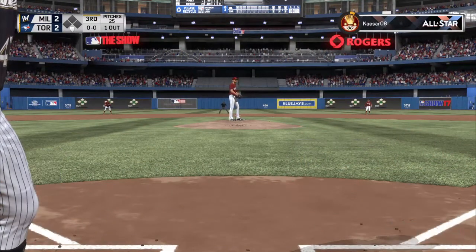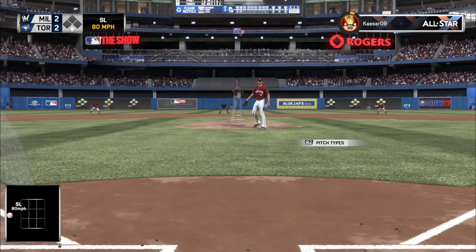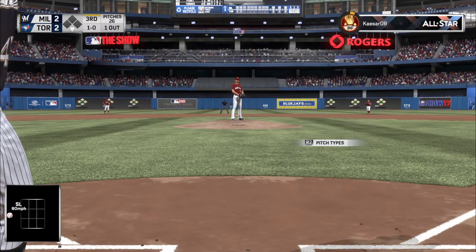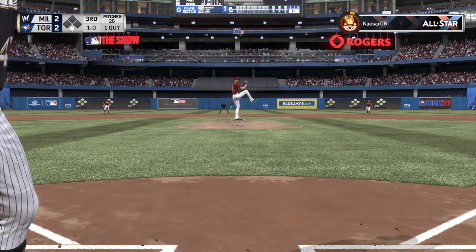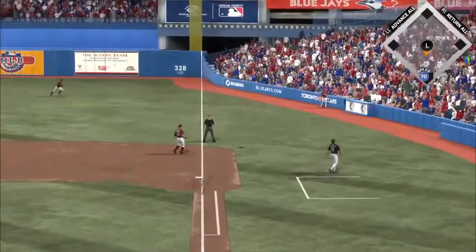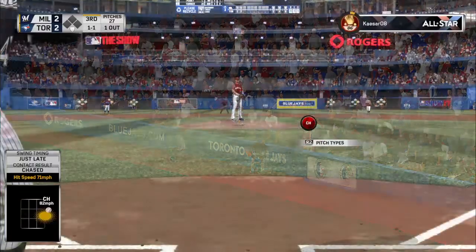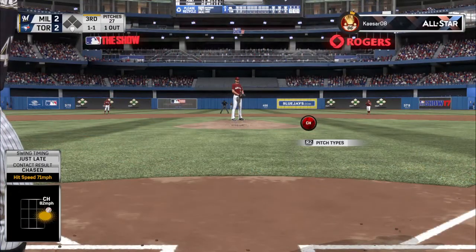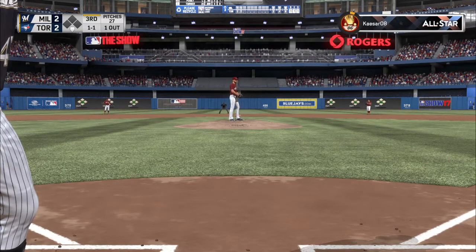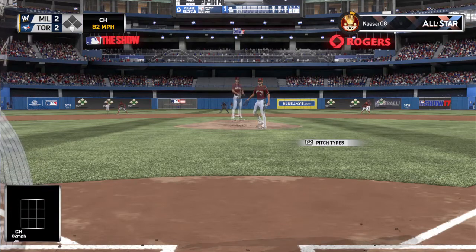Digging in to try it again, Paul Goldschmidt, 0 for 1 here in the early going. Inside with the slider, and that'll back him up a bit. The 1-0 delivery. Now a swing and a fly ball. Springer on the move, but this is just going to wind up being a foul ball. Even at a ball and a strike, here's the pitch. Changes up on him, but that's in the dirt for a ball.